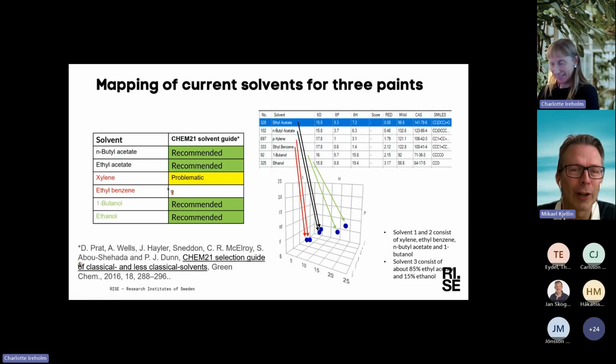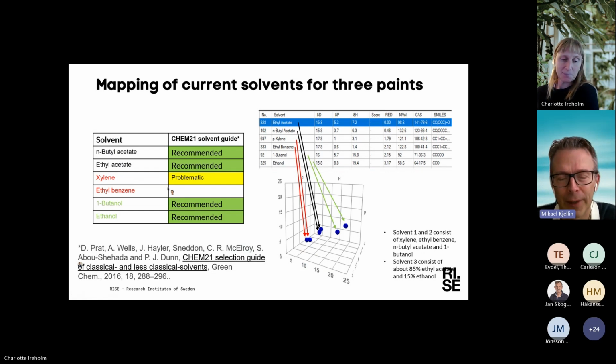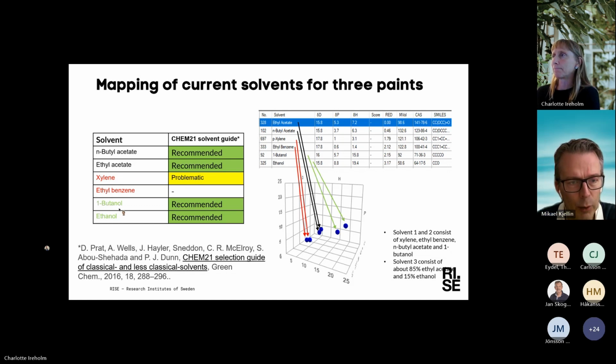That's fine. So the solvents that are used in the factories in this project are these 6 to the left. So butyl acetate, ethyl acetate, xylen, ethylbenzene, and 1-butanol and ethanol. So we just plotted them in the Hansen space, and these 2 very non-polar substances are located here in the left corner. And then you have the 2 alcohols to the right, and the esters are sort of in the middle.